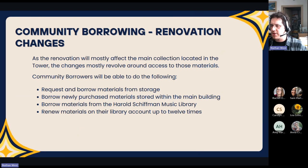And then you can also freely borrow any material, well, not any material, obviously, but materials from the Harold Schiffman Music Library. This is exactly the same as it's not being renovated and there's really no change there. You can also renew materials on their library accounts for about 12 times online or in person. This is, I feel, an artifact of the renovation itself because there is that much disruption from the usual thing that you would get from that $35 a year.